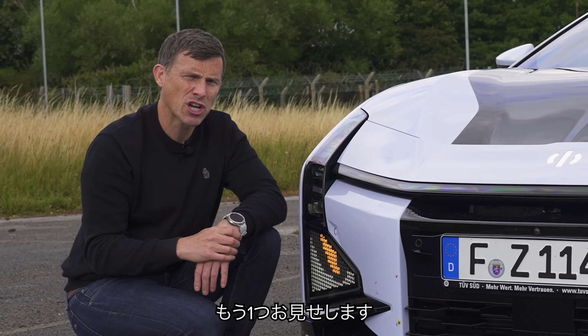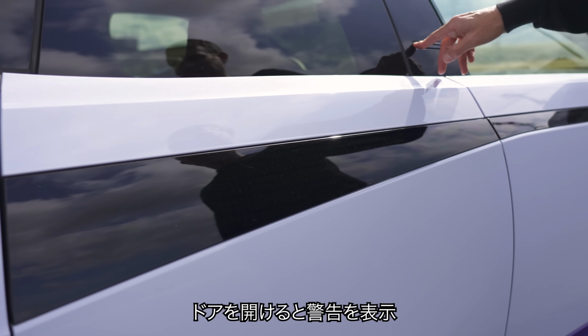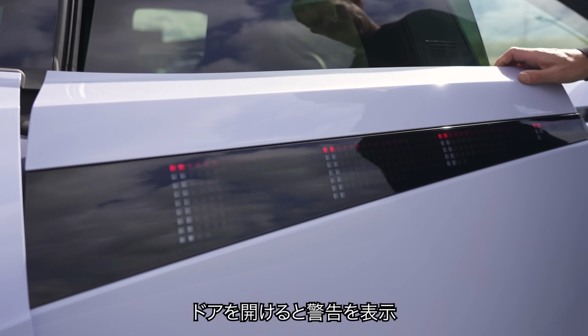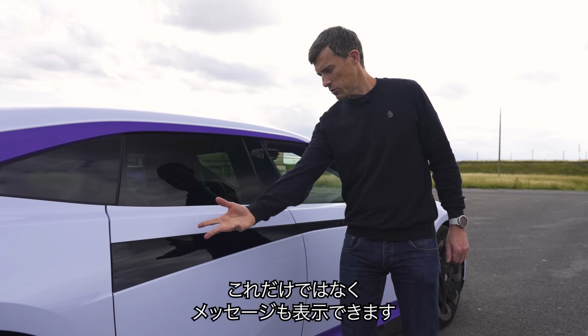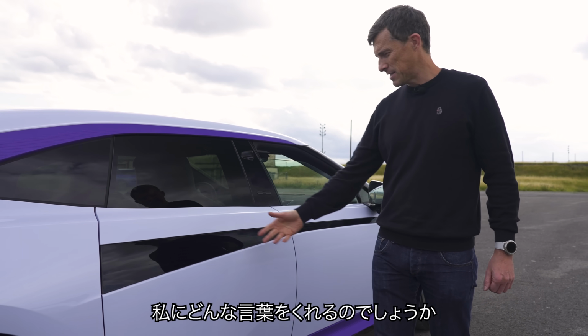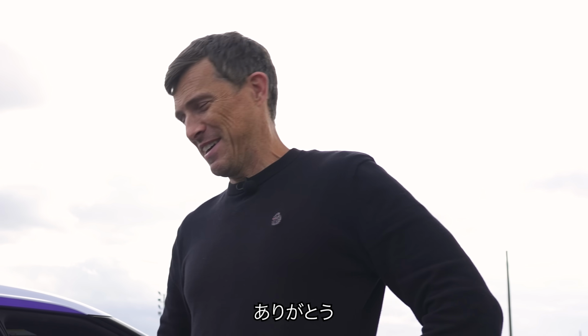But there's something else I want to show you. There's a huge LED panel here running down the side of the car, and when you open the doors, it flashes red to warn people. But that's not all you can use that for. You see, you can also display messages on it. So let's see what message the driver has for me. Hello, sexy face. Why, thank you.